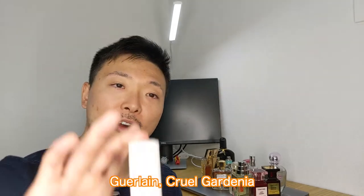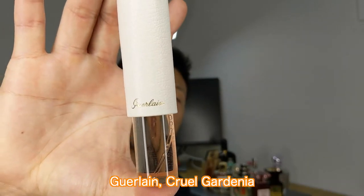My wife also says she likes it, but I don't see her wearing it too often. Anyway, a very great scent, but on the really, really pricey side of things, even within the Private Blend. So please try it out before committing to a full bottle. The next fragrance is the last fragrance that I have gifted to my wife, and it is Guerlain Cruel Gardenia.